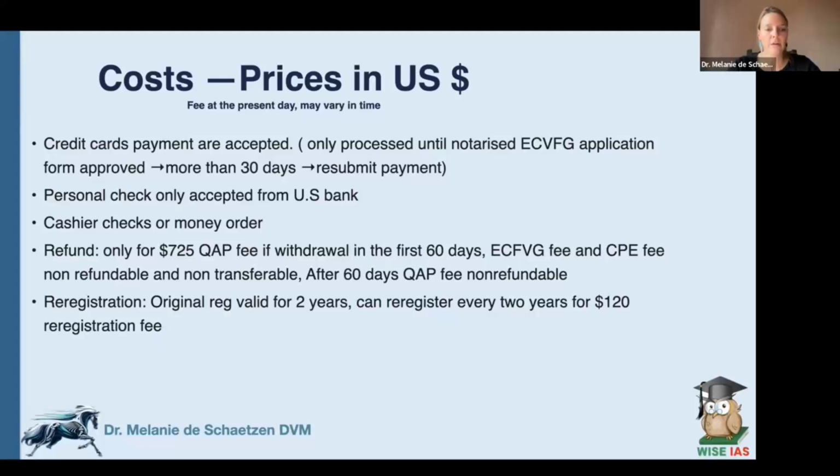Most of the fees are non-refundable. The only refundable fee is the $725 Quality Assurance Program fee. That is only refundable if you withdraw your application within the first 30 days. After that time, it's not refundable.